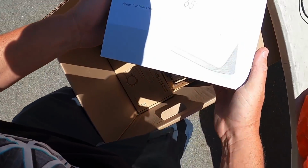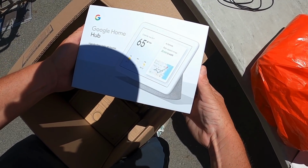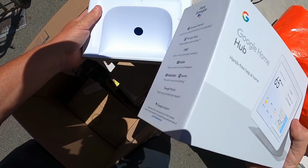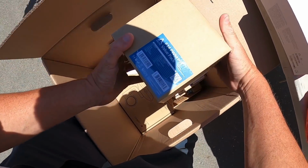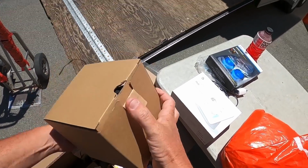Ooh, this feels kind of heavy. Google Home Hub. Come on, baby, come on. No. Clickbait. Come on, value pack, whatever you are, be in there.